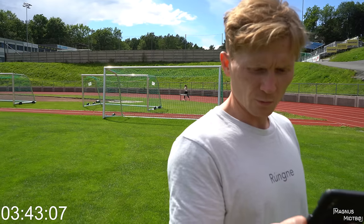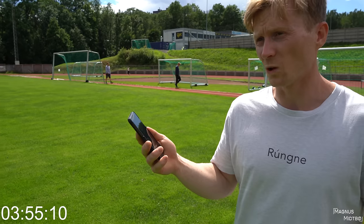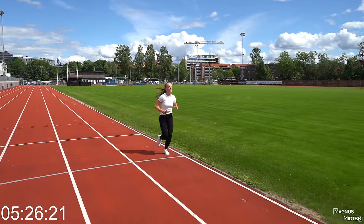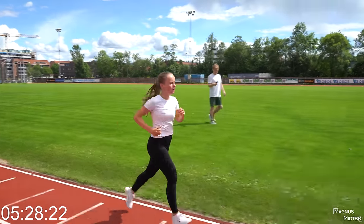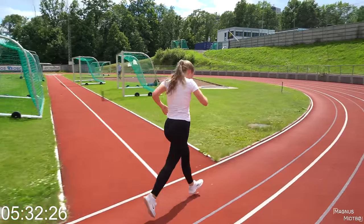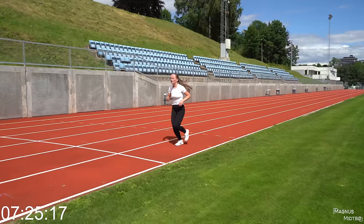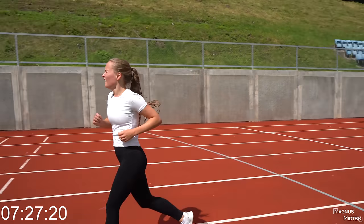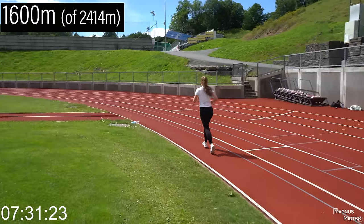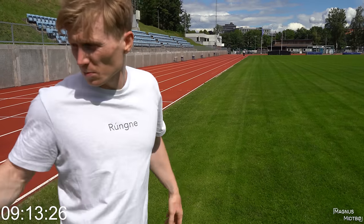The second round was 14 seconds slower than the first round. As long as she runs the whole way, I think she'll be fine. Team Shua, come on. And she has one more lap? Yeah, one more lap, plus this, plus 14 meters.